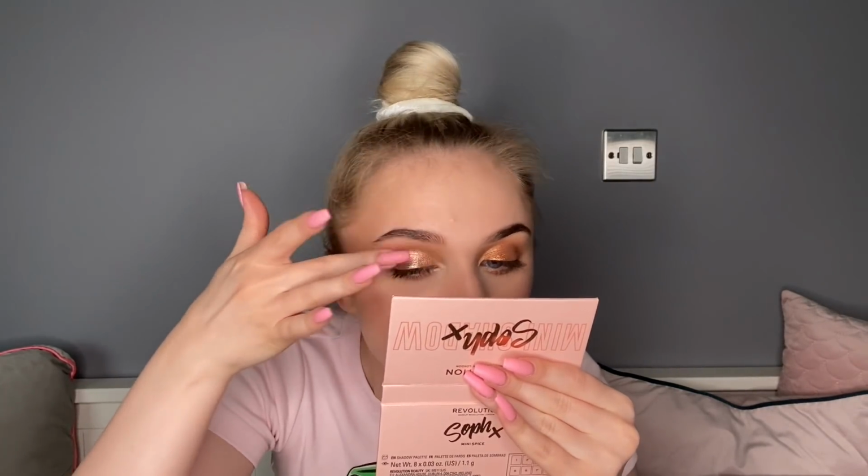Okay, for the sake of just trying things, I am going to take this one and apply it bang in the center of my eyelid just to try it out, to be quite frank. This one, you pick up a little bit less than this one, so it's going to be a little bit more natural. I'm just applying it in the middle. It's a cool-toned, almost lilac-y, silvery something, like a taupe.